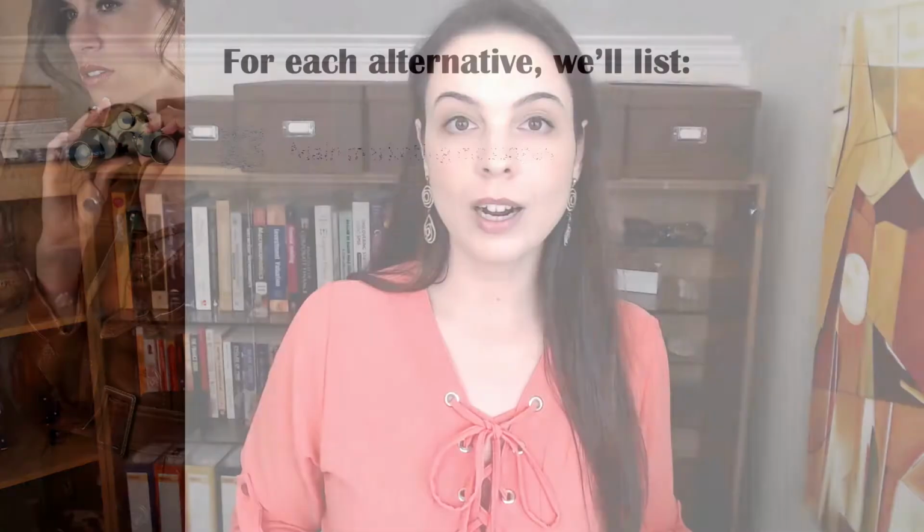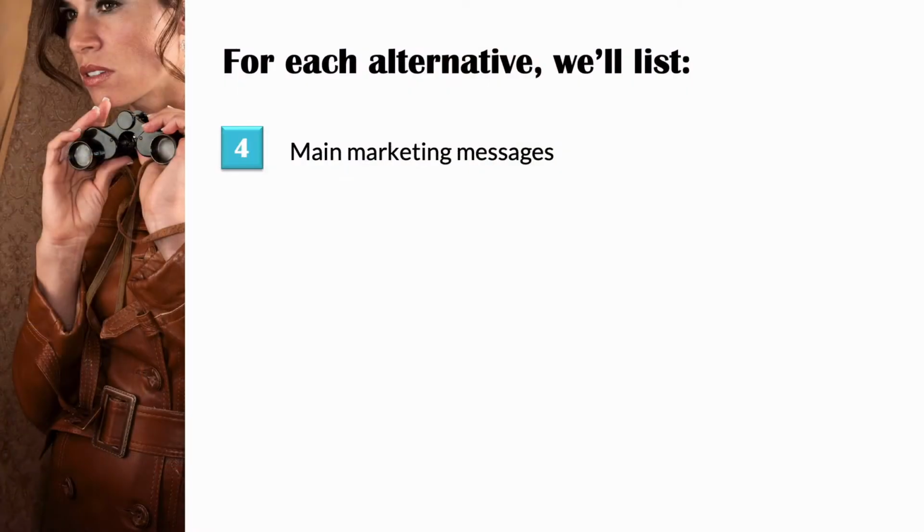And finally, the fourth thing we'll need to find out for each one of the potential competitors' products in our list is what are the main marketing messages that the seller is using to sell the product or service. This is interesting because if the seller is experienced at selling this type of product and is able to do it successfully, he or she has already learned what works and what doesn't.